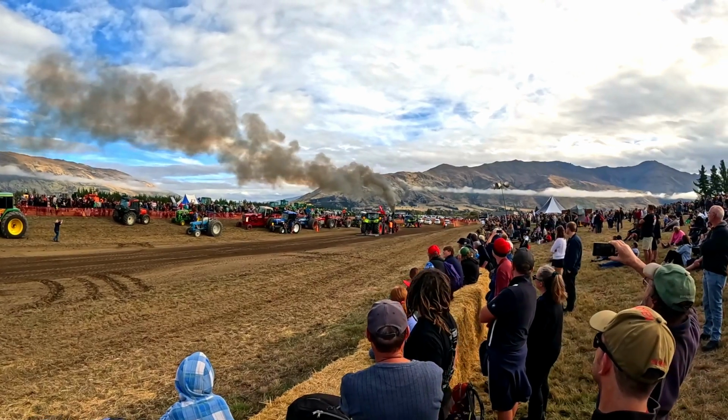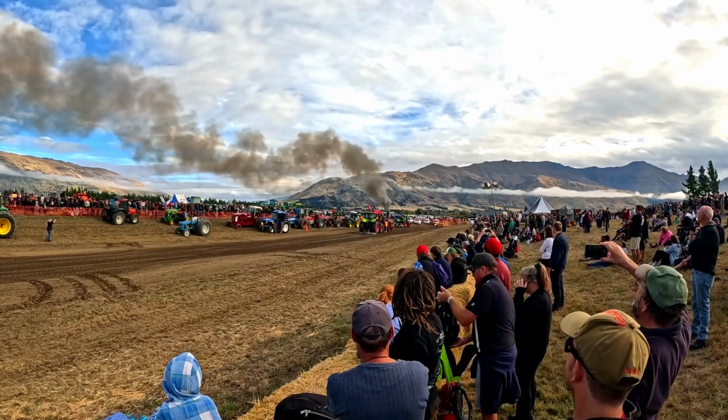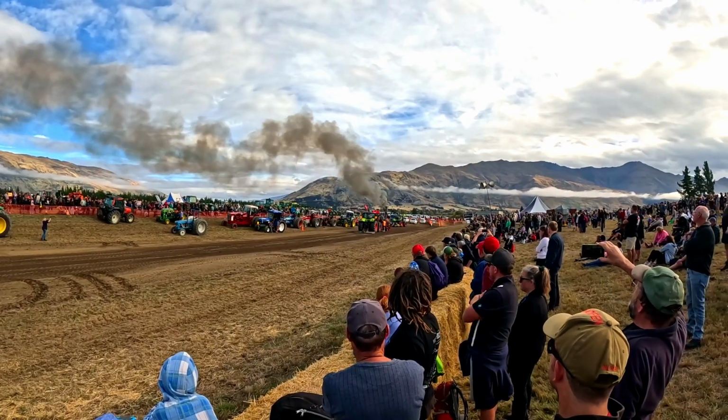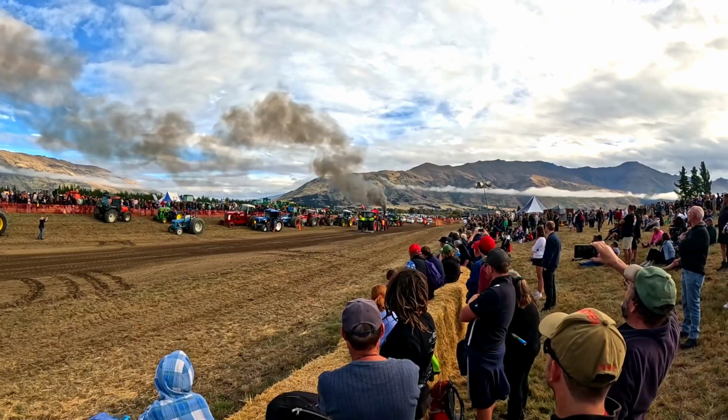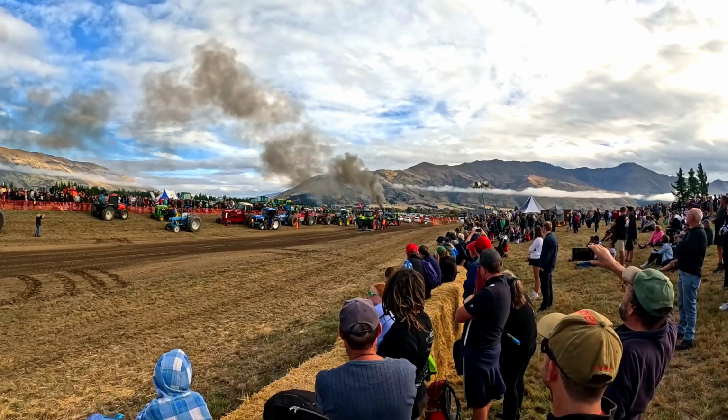Down to about 4.5 RPM, I would suggest, pulling around about 2.2 tonnes. A bit of bouncing going on, maybe just look at the front legs. Here we go.